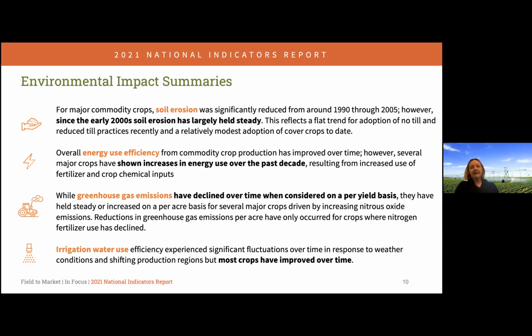So again, looking at this report, just overall among all the crops, since the early 2000s, there really haven't been any large improvements in reducing soil erosion. You know, it's pretty flat. The adoption of no-till, not using so much steel in the field anyway to manage weeds, became a reality as a result of some of those genetic technologies that were released, but we haven't seen much change since then, and there hasn't been a large uptake of cover crops yet. I hear numbers anywhere from 3 to 5% of American farmland is actually in cover crops in any given year.